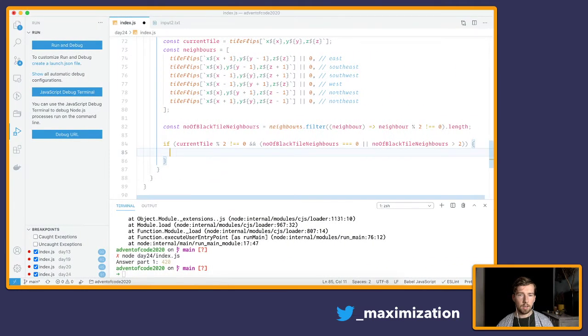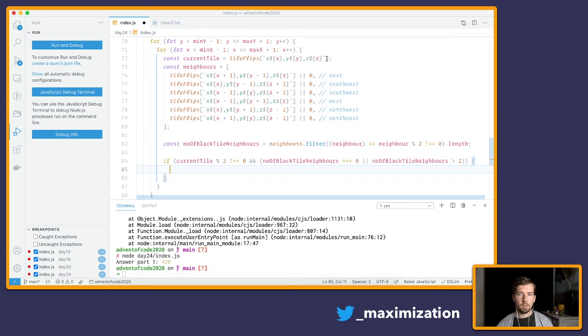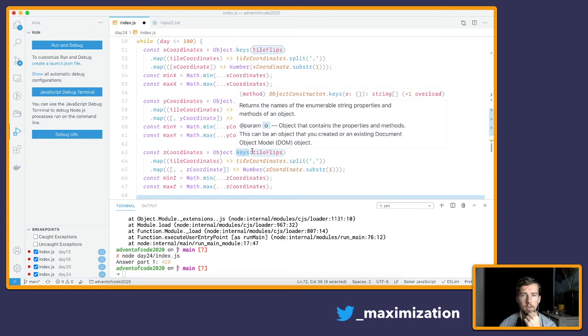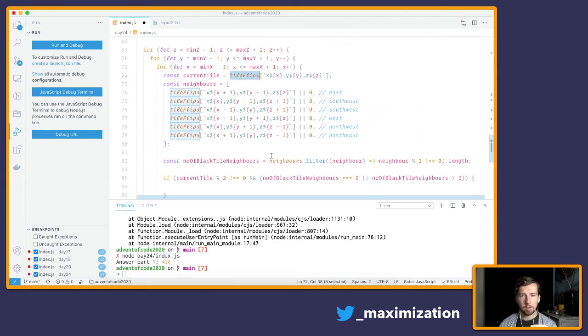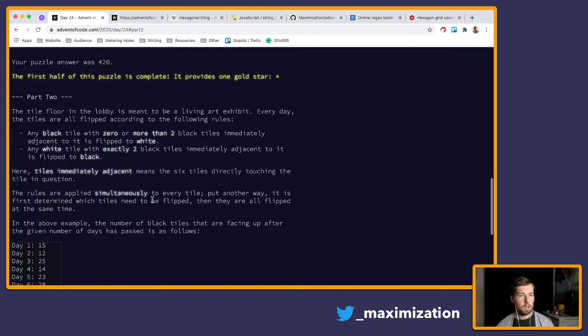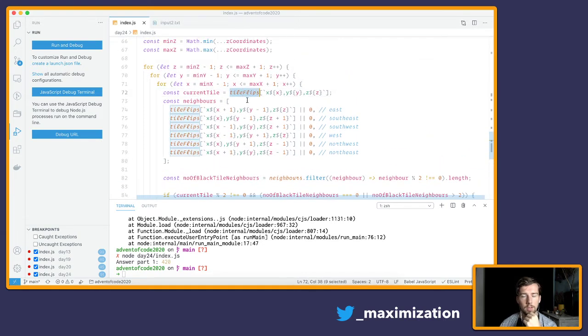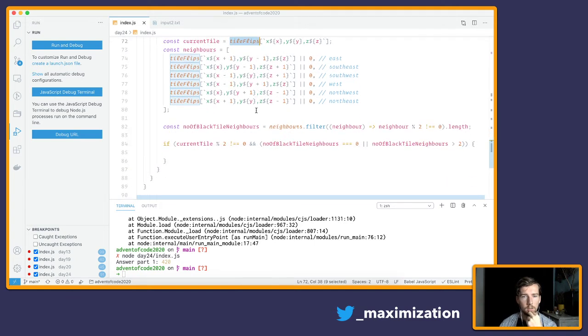So we can say we add 1 to it. What I want to do is I don't want to modify the object in place because that's going to affect the other tiles on the next iteration. Because like they said in the puzzle, they are simultaneously flipped. So put it another way, it is first determined which tiles need to be flipped, then they're all flipped at the same time. So I can either keep track of which tiles need to be flipped and do that at the end, or I can create a copy of this object and then modify that copy and use that copy for the next iteration, and so on.